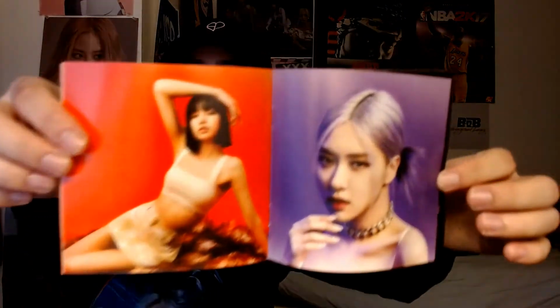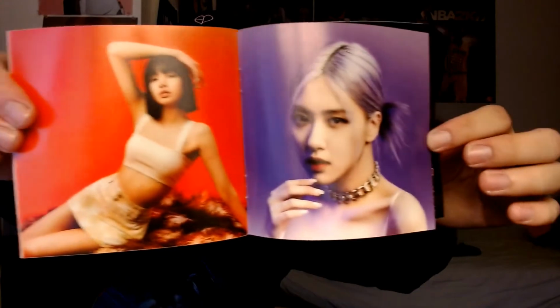Yeah. Oh shoot, Lisa. Oh my God, Rosé. Y'all killing me there. This is iconic right here. I like the orange and purple touch. Let me see, Jisoo and Jennie. Oh yeah. Yeah. All right.